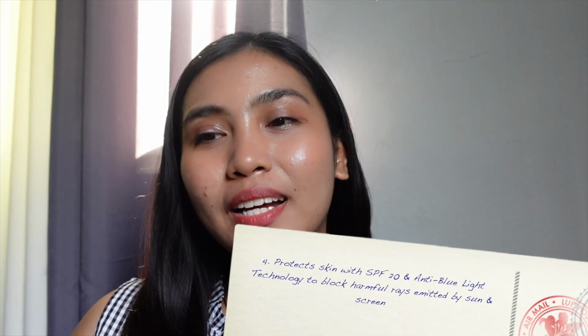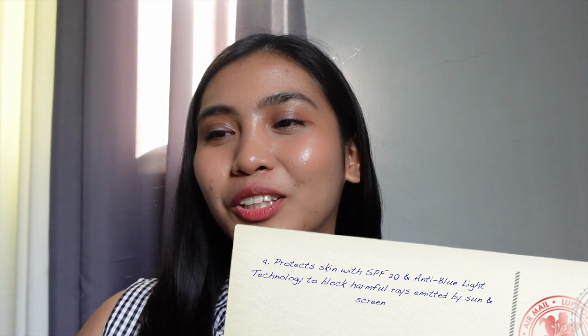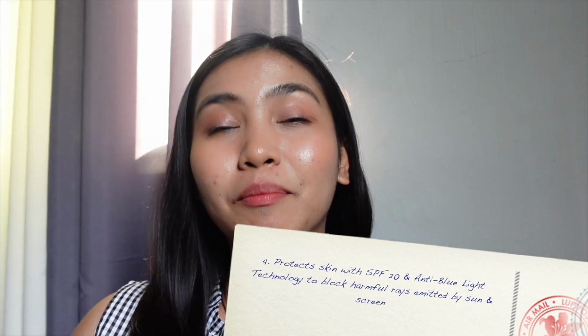Next claim is it protects the skin with SPF 20 and anti-blue light technology to block harmful rays emitted by the sun and the screen. So for this claim, it's actually very difficult to say if it's a yes or no because the results actually take time. Hence, my verdict for the Happy Skin Second Skin Tinted Moisturizer is yes, I recommend the product.